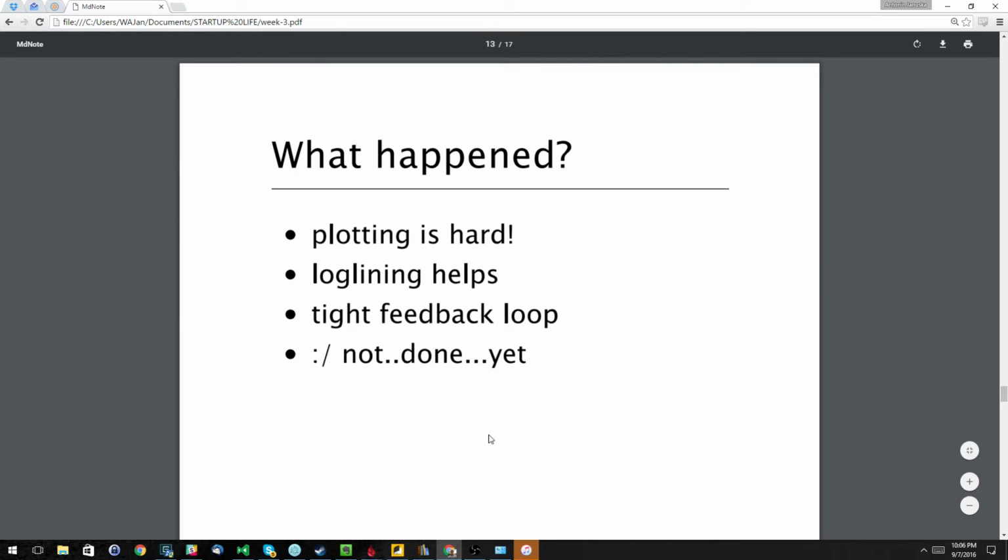So tight feedback loop means that every time I make a change to the plot, every time I come up with a new idea, I try to get somebody to give me a response on it. Does it make sense? Is it a good progression? One of the things that my wife told me is that, well, you're writing a young adult fiction with this central character. What's so special about the central character? And I'm like, why does there have to be anything special? And she said, because that's an important part of young adult fiction. And I'm like, she's right. And so that was a tight feedback loop.